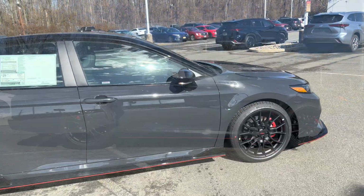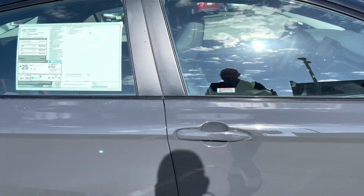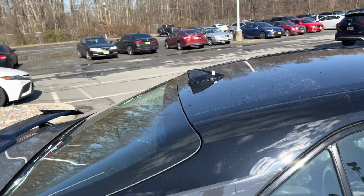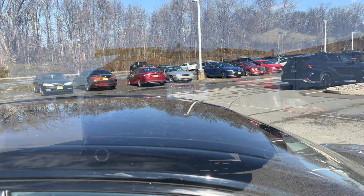I really like it. As we move in closer, like I said, we have the gloss black side view mirror with LED turn signals, color match on the front and rear door handle. We do have a left side fuel filler cap, and again, that midnight black two-tone up top with shark fin antenna, and you cannot get a sunroof in a Camry TRD.